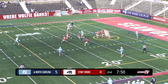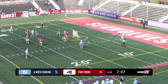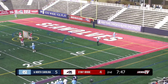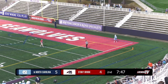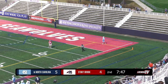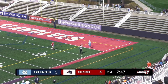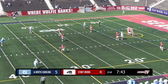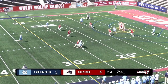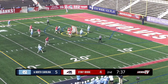Now opening some space, won't have enough room for the shot, but good job on the ball. There's an attempt that's going to go wide and stay with North Carolina, but yeah, they're able to open some space up, but the Seawolves defense doing just enough to prevent a 6th goal for the moment. 7:47 left in the half. Ryan Levy's shot went away. Levy's come in and been a nice role player in this Carolina offense. Smart player, good in space, and just missed the cage there.